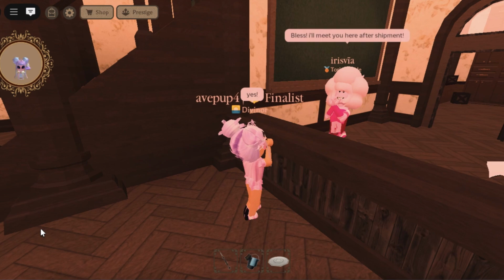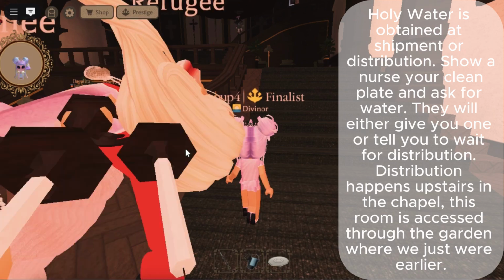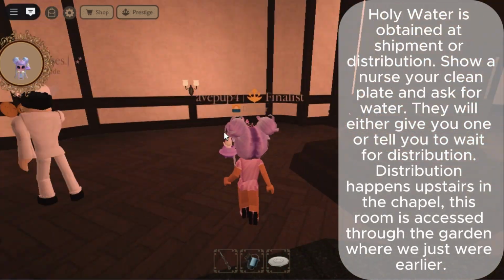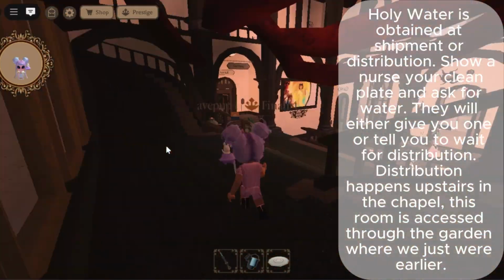Holy water is obtained at shipment or distribution. Show a nurse your clean plate and ask for water. They will either give you one or tell you to wait for distribution. Distribution happens upstairs in the chapel. This room is accessed through the garden where we just were earlier.